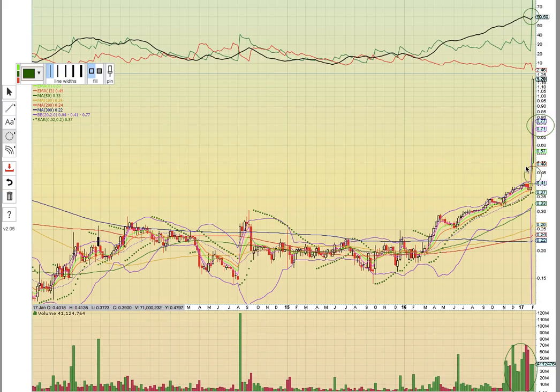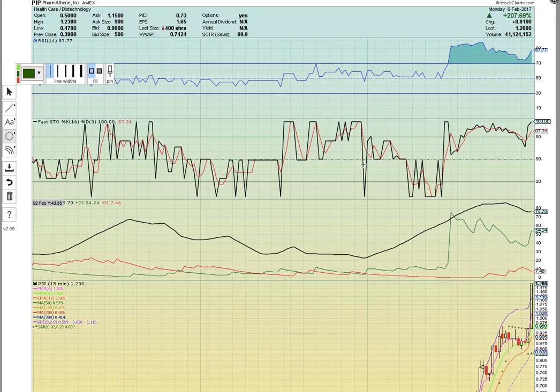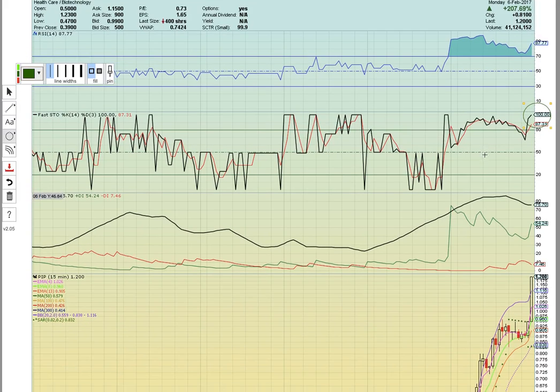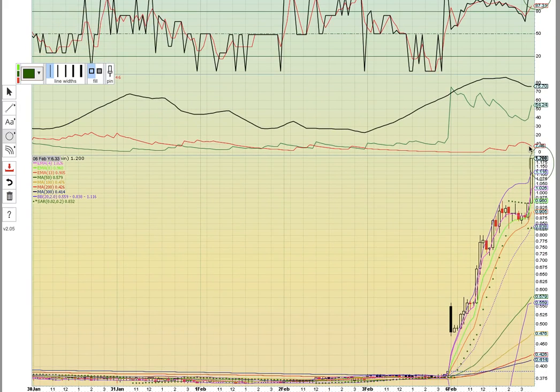There is a big gap on the chart. When a stock's breaking out like this and it's up huge, I think the best way to go is to follow the intraday charts. Notice once again, it closed at the high of day on Fasto. There was a big close above the upper Bollinger Band on this 15-minute chart. The candles may need to work back into the bands before it pushes higher, but you never know.